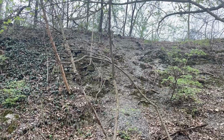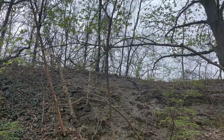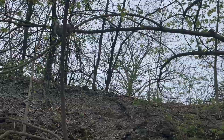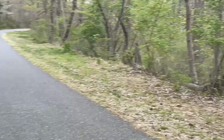There's another little guy. It's like the third squirrel right next to the trail, just hopping around. Hello. You're just looking at me. I guess they're so used to people, you know, on these trails.